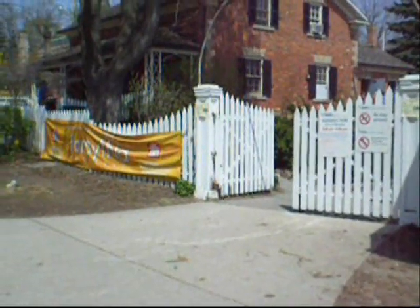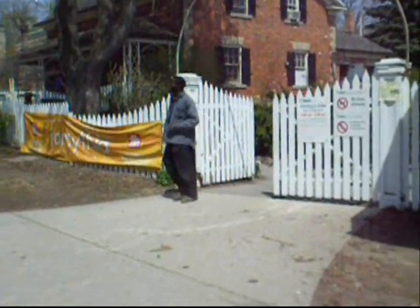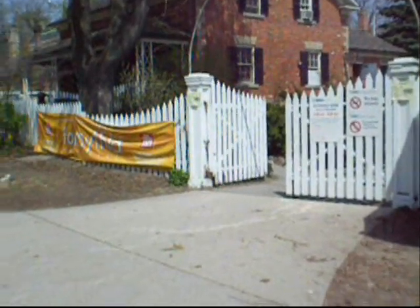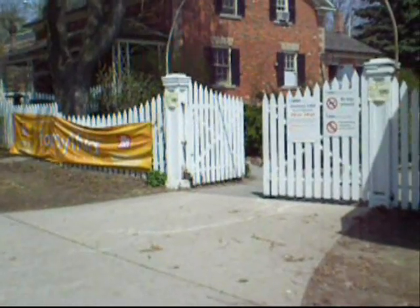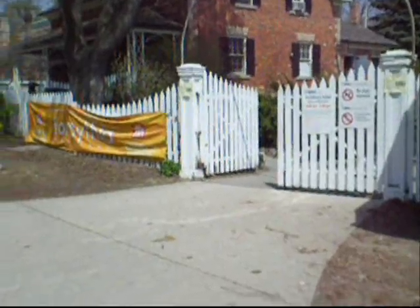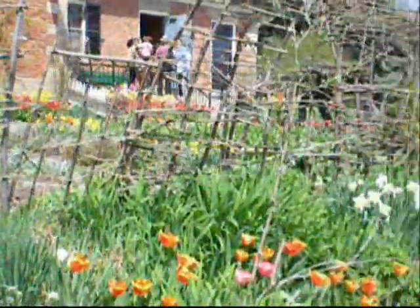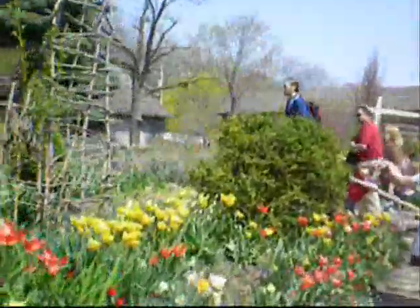I'm here at Toronto's Riverdale Farm, which is a small little working farm in the heart of Toronto. It used to be the first Toronto Zoo, but the zoo moved out to Scarborough, and now it's just a really nice place for people to bring their kids, and hiking trails and little animals, and so let's have a look. This is nice. All the spring flowers are out after a really miserable winter.